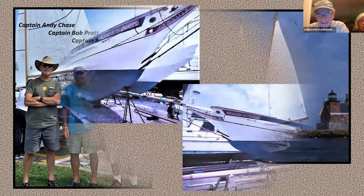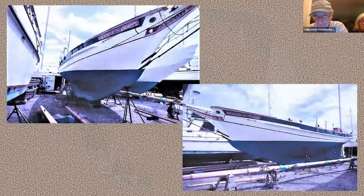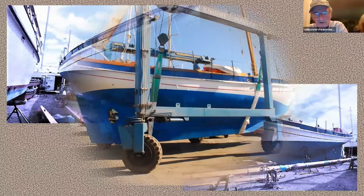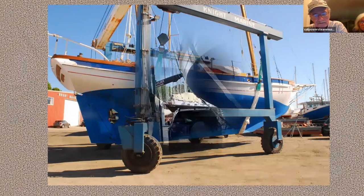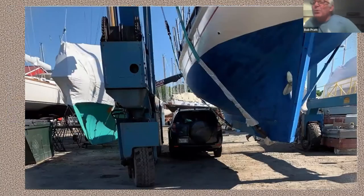And here's the vessel getting ready to go overboard, getting painted up, and waiting for the travel lift to pick her up, I guess, and get her in the water. There's something about this travel lift. I'm not sure what was going on there. She's on the lift and on her way to the launching site. And now, Bob, tell me about what's going on here. This is the important one.